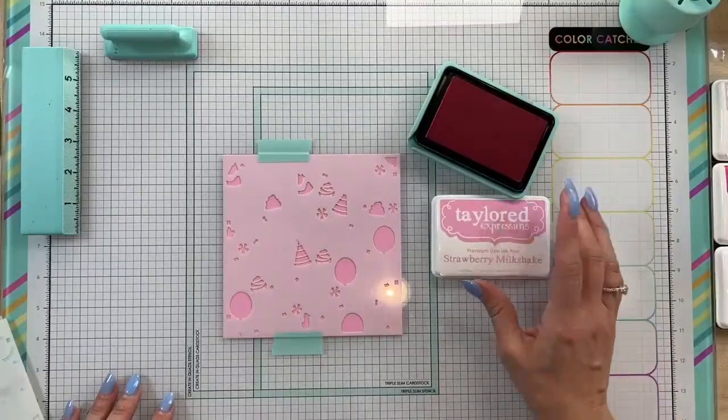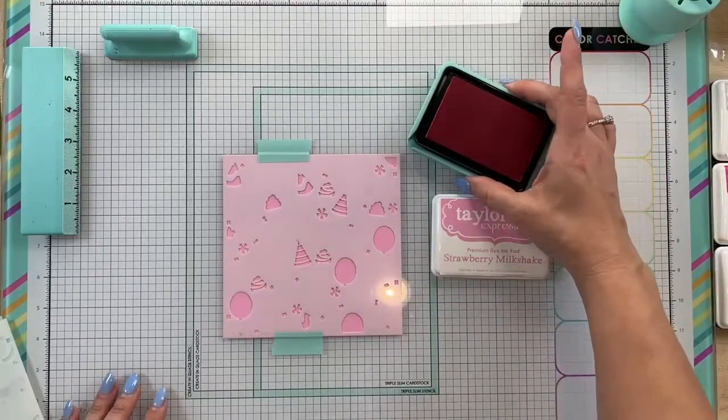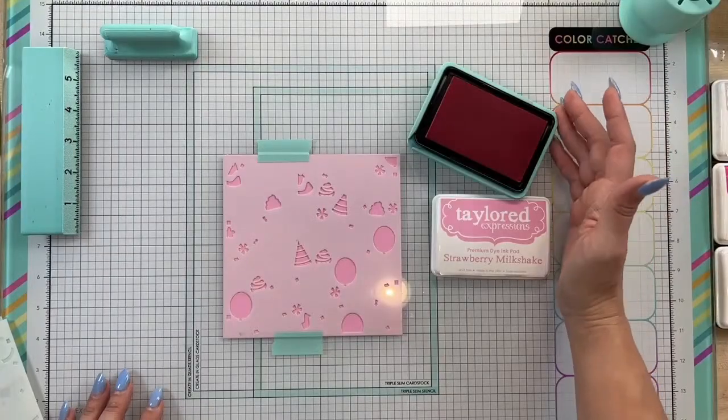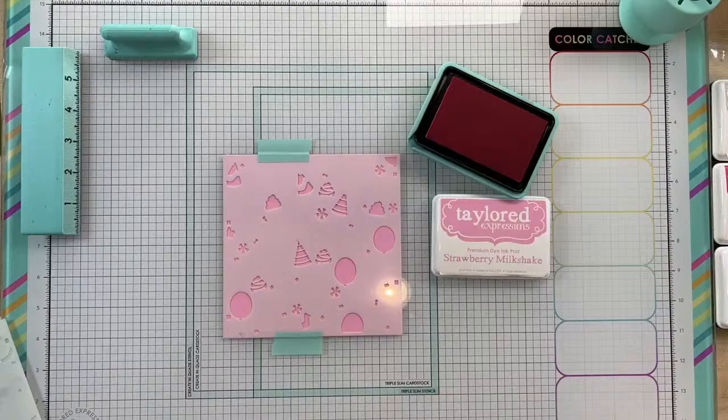Okay, so the first ink color that I'm using is Strawberry Milkshake. I've got my glass board buddy. It does not leave my glass board, does it, Whitney? It just stays here all the time. I don't have to look for it.